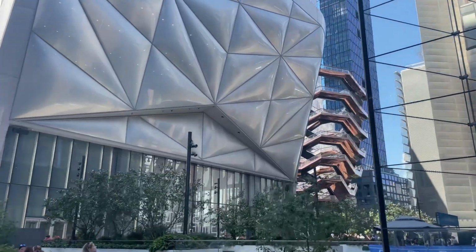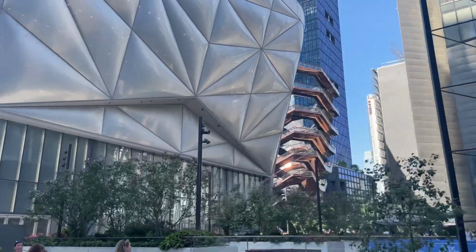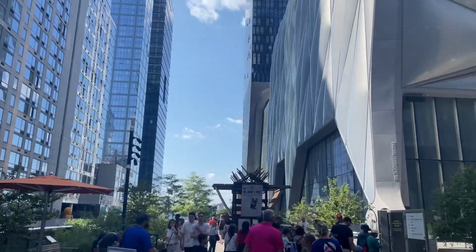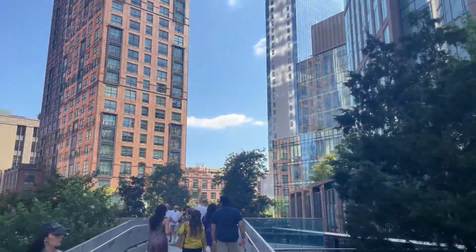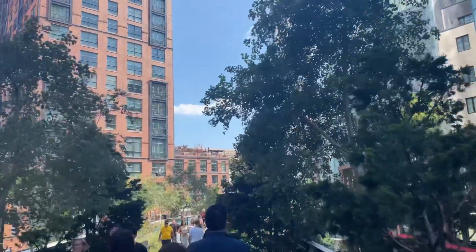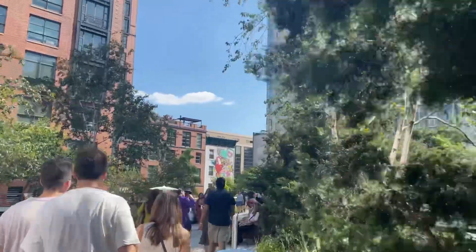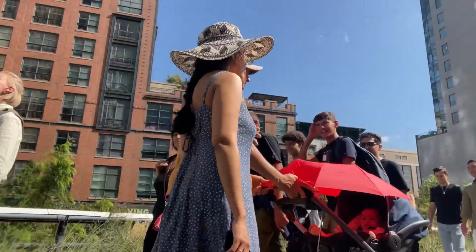The Vessel and The Edge are located next to the High Line, which is what we did next. The High Line is an old rail line turned into a public park that you can walk while enjoying the garden, art, and more. It is about 1.45 miles and it is a great recommendation to do, no doubt.